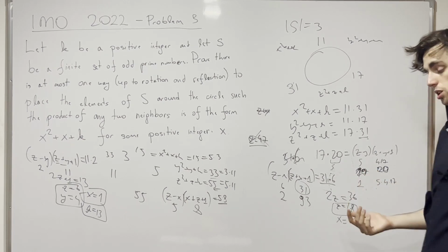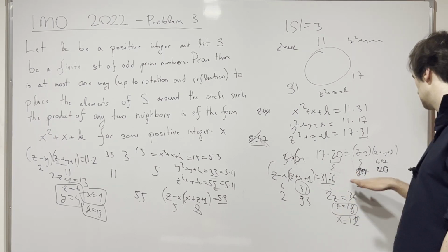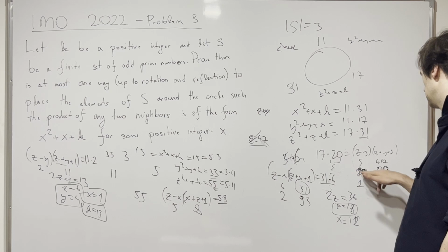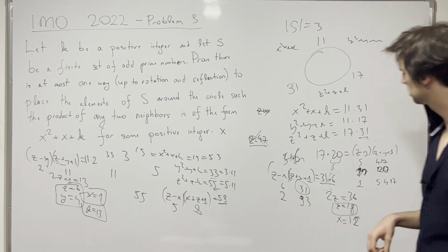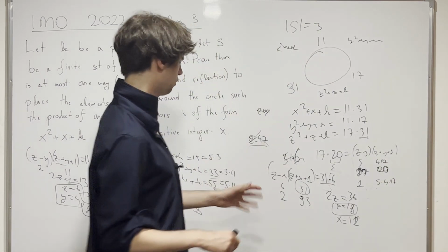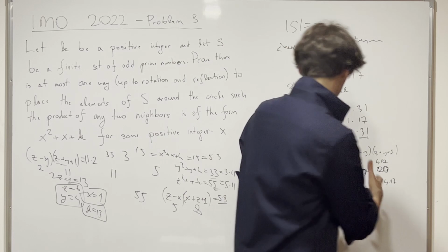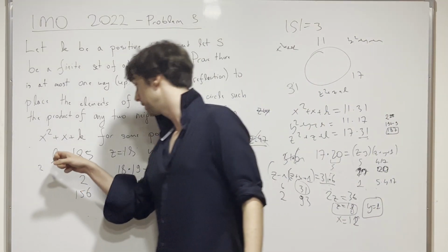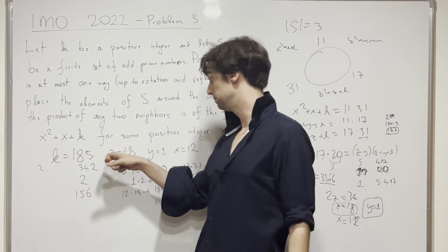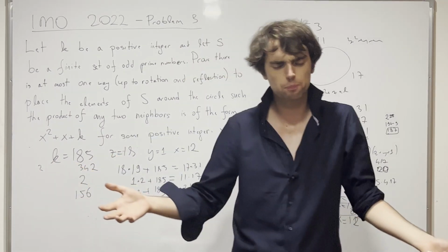So z minus y is at least 8. So I know it's this now. So I know it's probably going to be around, y is 1? Huh. Let's see if this actually works out. After we do the calculations with k, we get that k is equal to 185, z is 18, y is 1, x is 12, and it ends up working out.